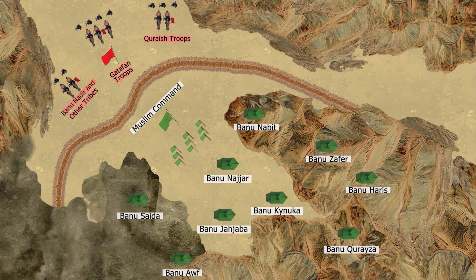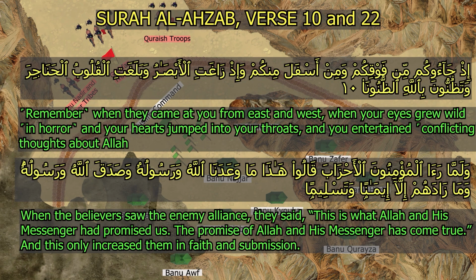The Muslims found themselves in greater difficulties by day. Food was running short, and nights were colder. The lack of sleep made matters worse. Holy Quran has also described the situation of Muslims in Surat Ahzab from verse number 10 to 22. But due to time constraints, we are showing verse number 10 and 22 only in this image.